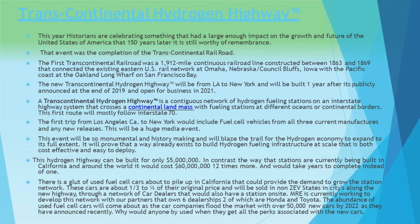And we're going to have a race. So the cars will leave and they'll have a time posted on them, and they're not allowed to exceed a certain speed limit. And they'll go across the United States. And then we're also going to have some electric cars in there too, some all electrics like the Tesla and others.